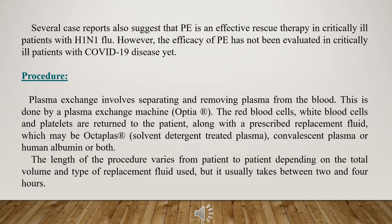In addition to fulminant hepatitis, there are several case reports that suggest that plasma exchange is an effective rescue therapy in critically ill patients with swine flu. However, the efficiency and efficacy of plasma exchange has not been evaluated in critically ill patients with COVID-19 disease yet. So it will be a future research about the role of plasma exchange in treating severely ill and critically ill COVID-19 patients. How to proceed for plasma exchange?